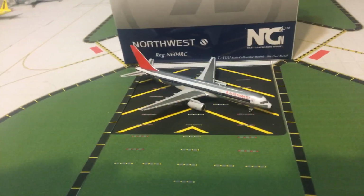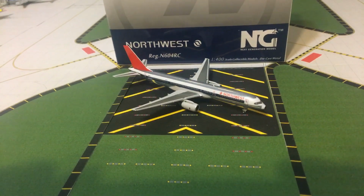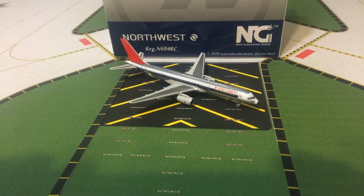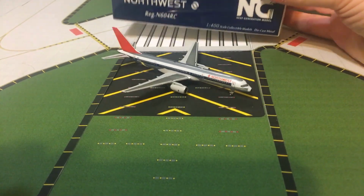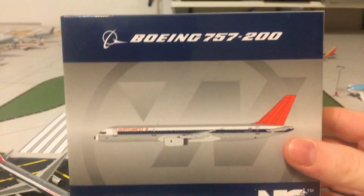This time I'll be reviewing the NG Models Northwest 757-200. I call this the Silver Bullet livery. I don't know if that's really what it's called, but it is my favorite Northwest livery. Anyway, let's get going.